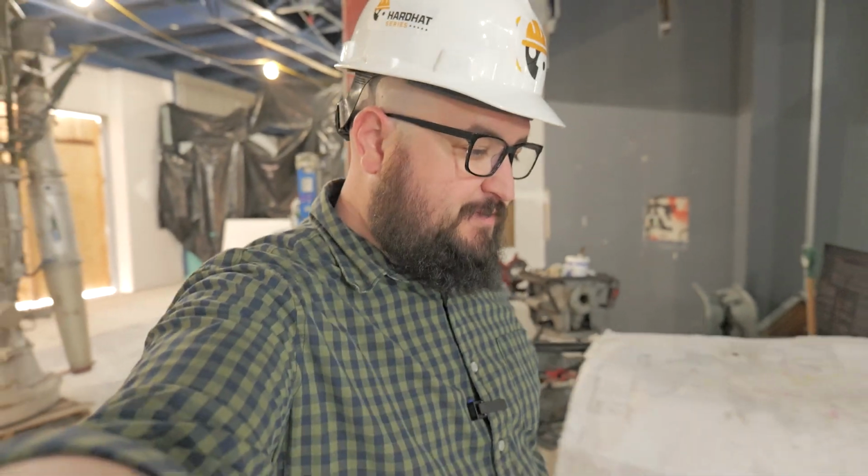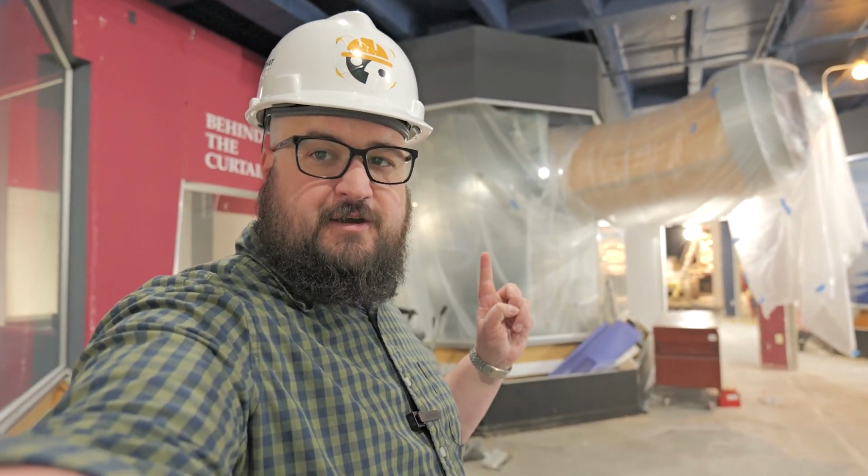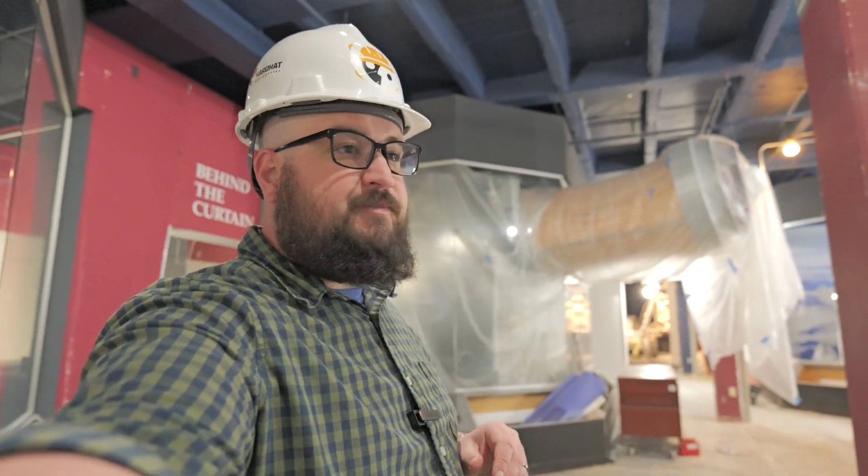So from the Rocket Lab, we move on into the Manned Spaceflight Gallery. This is the gallery that has our Soviet artifacts like the Vostok here and the Voskhod over here, juxtaposed with American artifacts on this side, including Liberty Bell 7, which is going to be in this area behind me right here. And then from there, we go on into our Moonshot Gallery.